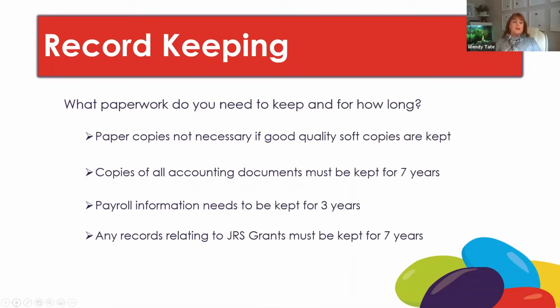So paperwork will be a funny word. You won't need to keep paperwork. You can keep good quality soft copies. So it can be scanned and kept on your software or scanned and kept in your own digital file. As long as all of the elements in the paperwork that you have are legible, then that is the way forward. We all know the paper receipts on that thermal stuff will degrade over time. If you went back to look at those in 7 years' time, they would have faded to nothing and you won't be able to read them anyway. So it's often a better way to keep information.